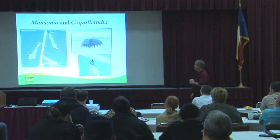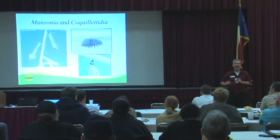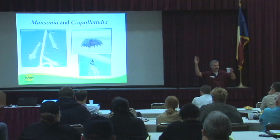Genus Mansonia and genus Coquillettidia are really oddballs. This is a slide I've used before; some of you have probably seen this. They don't actually come up to the surface to breathe. It's like the old westerns where the guy dives down and sticks the straw up, sucking air. They have a little serrated portion right here on the tip of the siphon, and they actually embed themselves into emergent vegetation, vegetation that's growing at the bottom and coming out, and they're getting their oxygen supply through there.